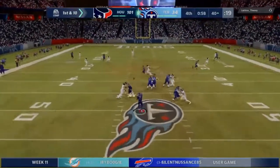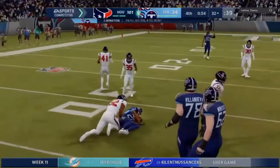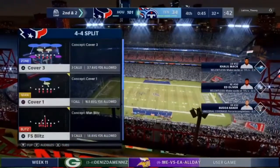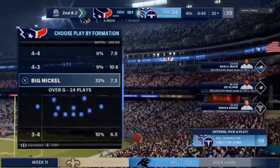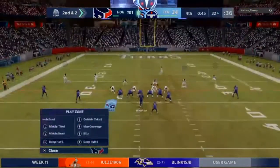Winston now to throw on first down. That is caught by Cohen. This will be stopped about 2 yards shy of the marker. 8-yard gain, 2nd and 2. Now the Texans will use one of their 2 remaining timeouts. That'll leave them with just 1 remaining in this 4th quarter of play. Ahead of the chains now, 2nd and 2.